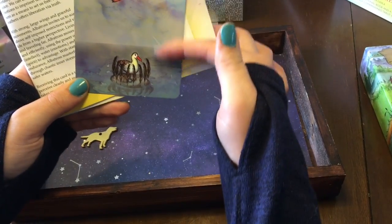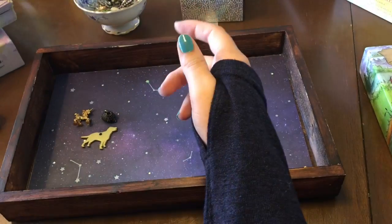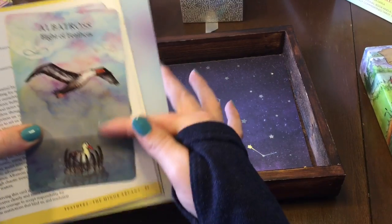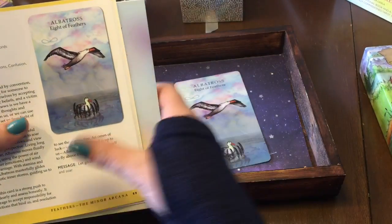Just different perspectives. Sorry, I was out of camera there. I'm like, here, look at this, guys. I have to learn to get things better in view. But yeah, so maybe this bird represents this bird from a different perspective, okay?